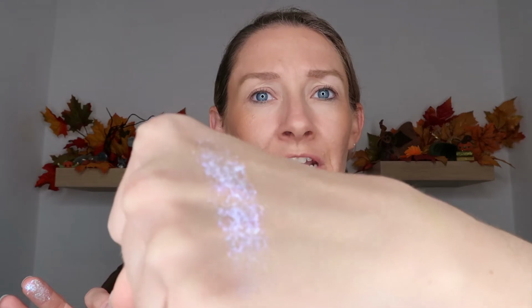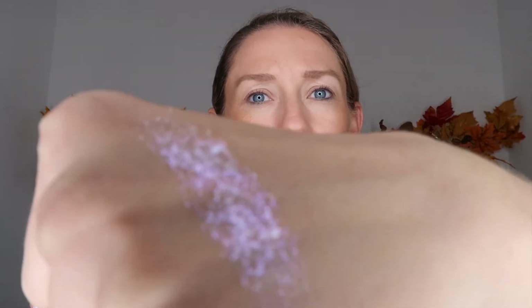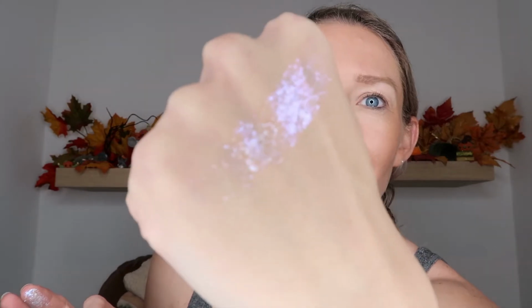But here we go, coming in close. We can already see some of the bluish purple. Definitely more of the purple. A little bit of the pink at the top there. So just all of the shifts on that one. That would make a beautiful inner corner, would also make a really nice topper shade, just all the things. So very, very nice. I am undecided on how I want to use that one yet.